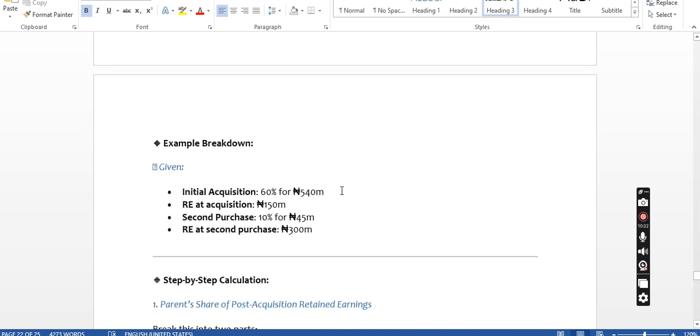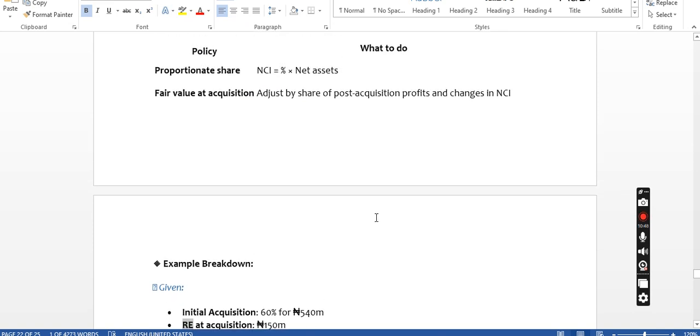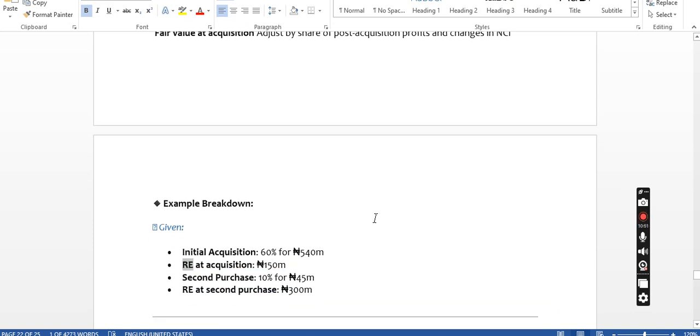Now, for instance, we have a simple illustration where we have an initial acquisition of 60% at 540 million. What is our RA now? Retained earning. So our retained earning at acquisition is 150 million, at the date of acquisition. Then the second purchase is at 10%, where the retained earning is at 300 million.